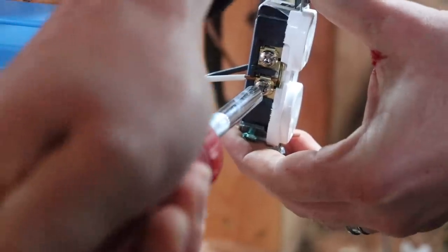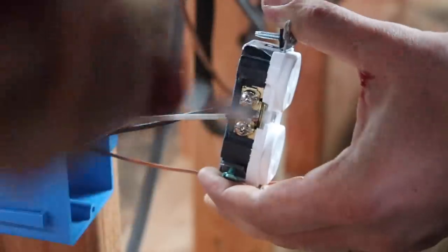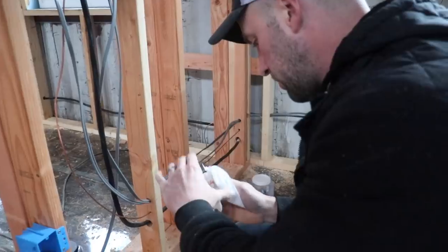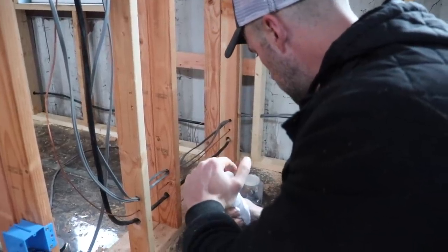Don't mind the blood in the corner of Spencer's hand. He just accidentally got stabbed with a screwdriver. Giving a quite literal meaning to blood, sweat, and tears went into this house.